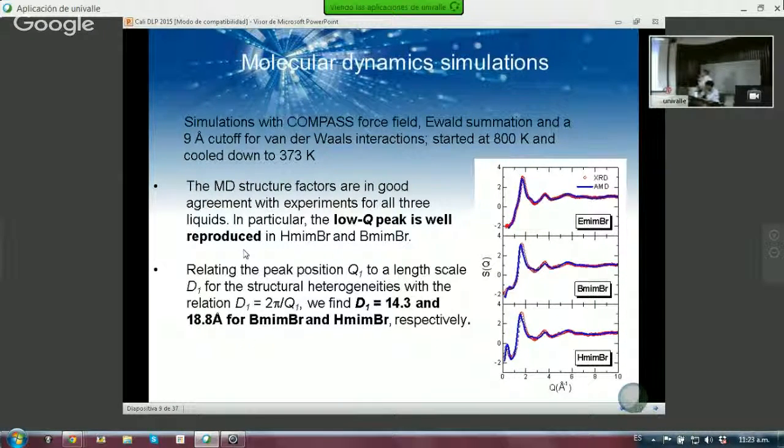Blue is for molecular dynamics, compared with the red curve, which is the X-ray diffraction data. And as you see, the agreement is actually very, very good. What's remarkable is that in this particular simulation done by our collaborators, even this first peak is well reproduced, which is not always easy to do, because a feature at small Q or small 2 theta, a small scattering angle, corresponds to a very large distance. So you have to have a large box in your simulation to interpret these features correctly.